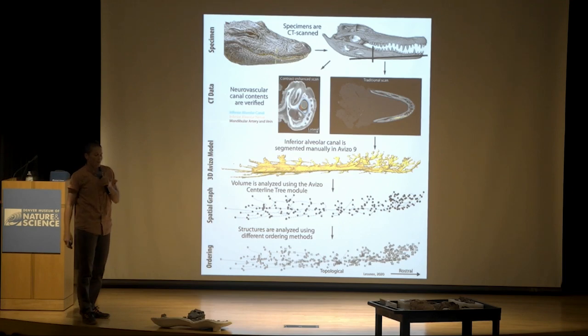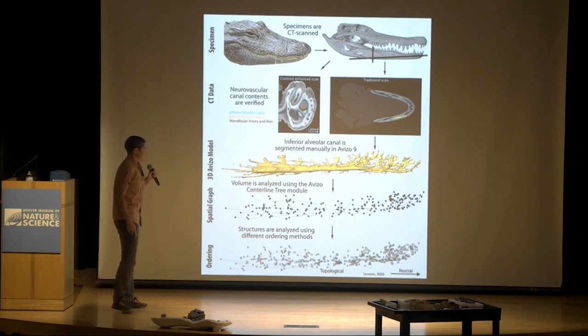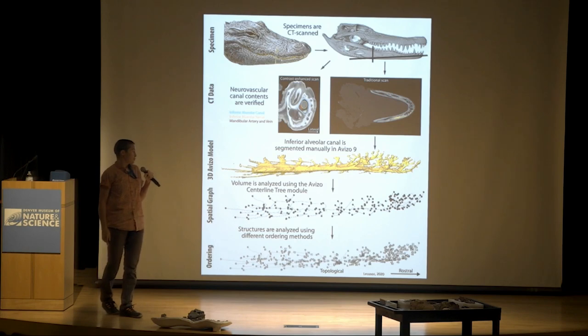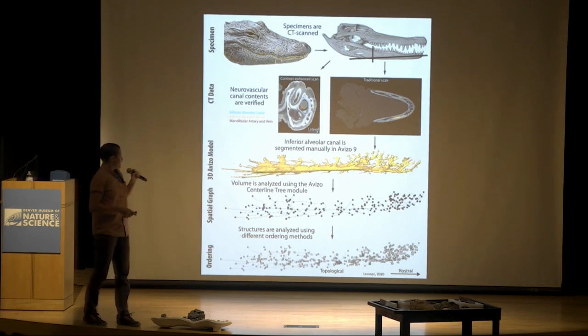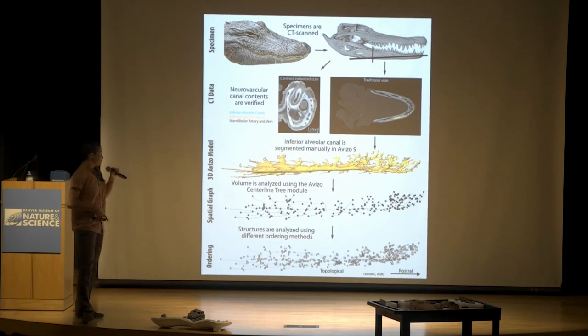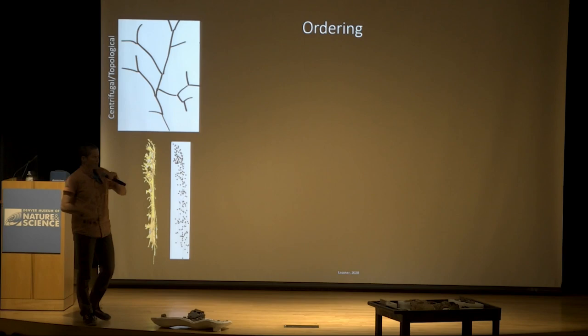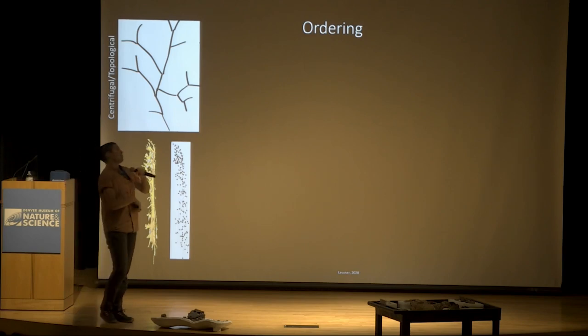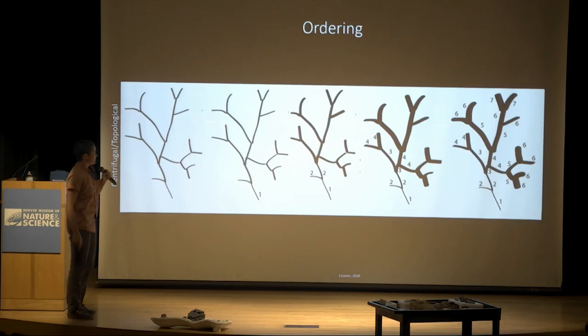So I wanted to develop a method to explore how these nerves pass through the lower jaws. And to do this, I took these CAT scans of these animals and I made these ball and stick models of the nerves as they pass through in those crazy branch patterns. And I assigned a bunch of numbers to them. This technique is called ordering, and I didn't develop it myself, but I adapted it to quantify these structures. It was pretty tedious, but kind of fun.